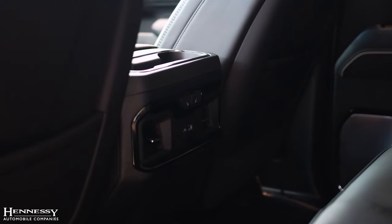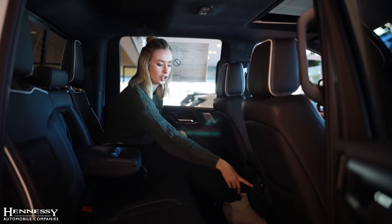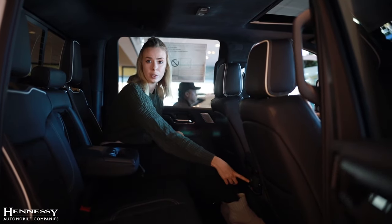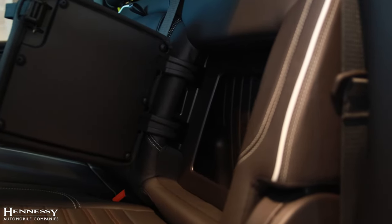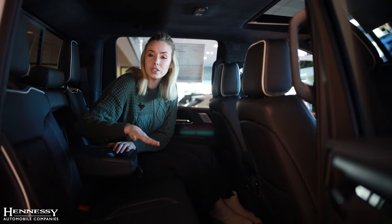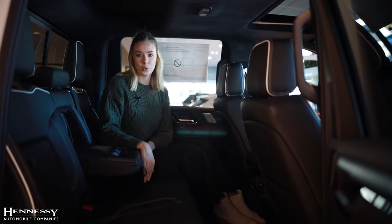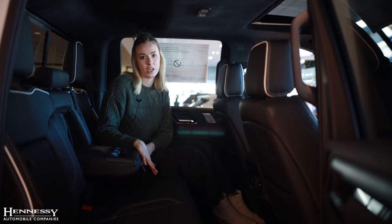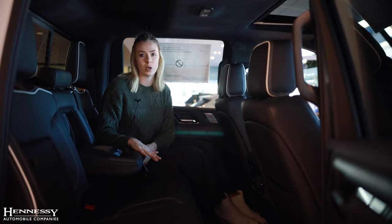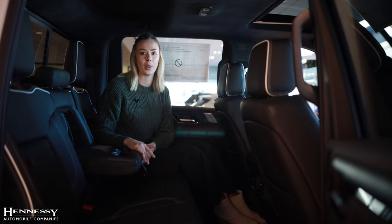You are going to have your two controllers here where you can turn on or off heated seats, as well as charging options for USB and USB-C. And if you need some more storage, simply pull on the lever and reveal more storage right in the back seat. Now, I do need to note that all of the 2024 GMC 2500 HD models are going to have the upgraded interior, except for the base level Pro model. That interior is going to have continued over from the 2023 model year.